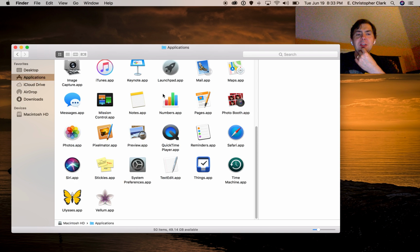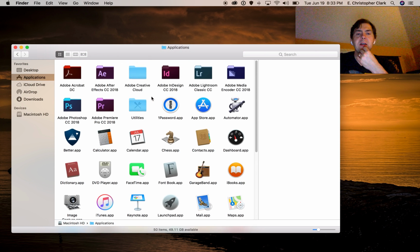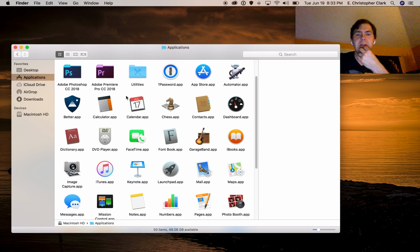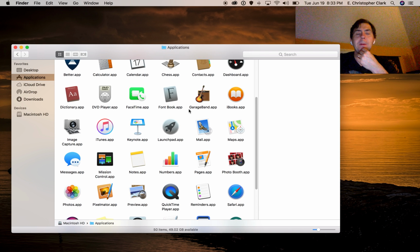Application wise, I've got the Adobe Suite, which I got a very good deal on a license because I work for an educational institution. I haven't really used After Effects, but I do use InDesign, Lightroom, Photoshop. I'm getting into After Effects and Premiere. Anything else worth noting here? GarageBand is where we do the podcast. I know there are better apps out there, but I don't want to learn Logic. Sorry.